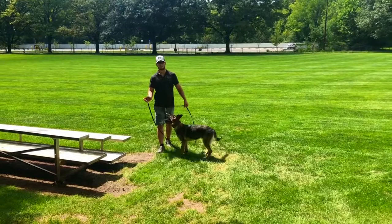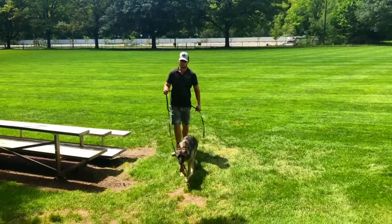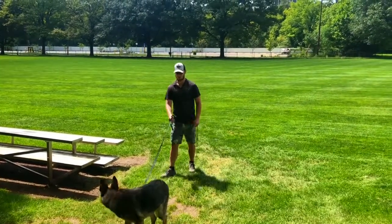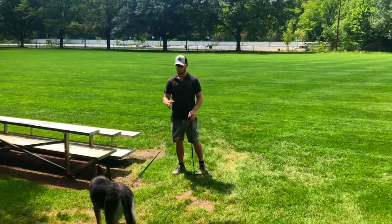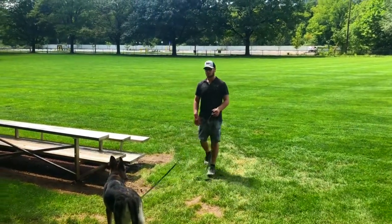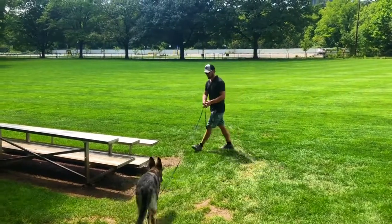Looks like her down's not that stable. She's definitely hesitant to get into it. Looks like she was actually cowering a little bit, so maybe we're gonna have to work on her confidence. Let's see how she does with the place command.